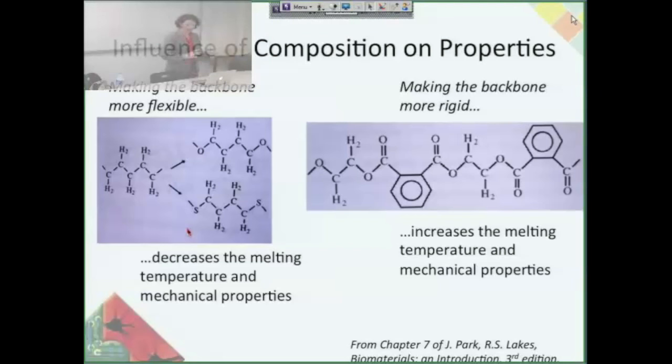So it's all going back to those three principles of chain entanglement, interchain forces, and timescale of motion. Same thing if you make the backbone more rigid by adding in a benzene group here, so they can't rotate, they really can't rotate very well. That's going to increase the melting temperature and the mechanical properties.